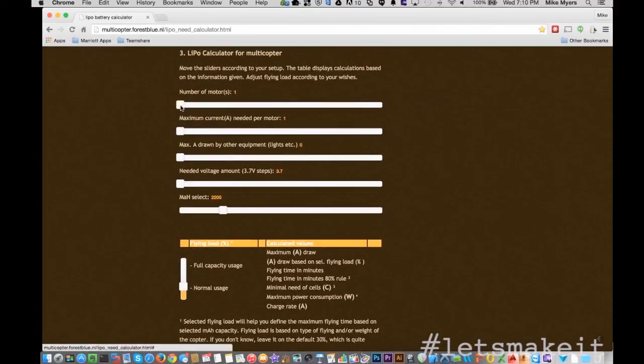So let's say you're going to build a quad. So you have 4 motors, and the maximum current for a motor is 15 amps. If you just want a basic quad, just a couple of amps is enough for receivers and stuff like that. And you probably want to do a 3S, which is 11.1 volts. Down here, we're going to assume 2200 milliamps starting out. That's the default. Normal usage, so you're not flying around really hard or racing. You're going to get 7 minutes out of that.